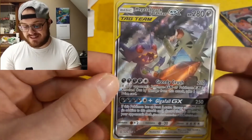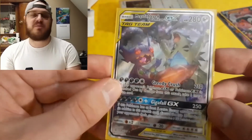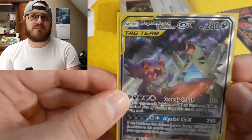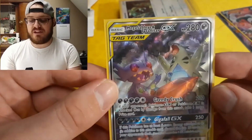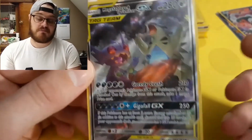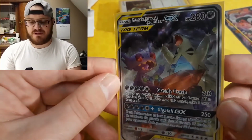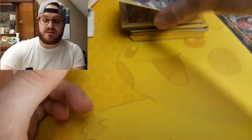But it's a great addition. The value of this, will it increase? It's a Tyranitar, so probably will. But not like the other card, probably. If it goes for 30 euros in about a few years, that might be it. But for 15 euros, just for the art, have this in your collection. Very nice. Lovely.